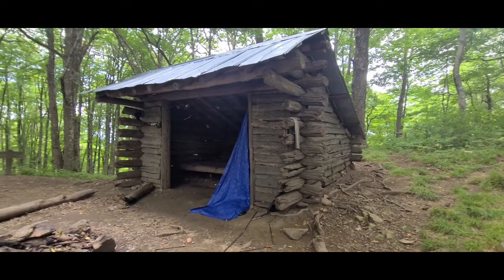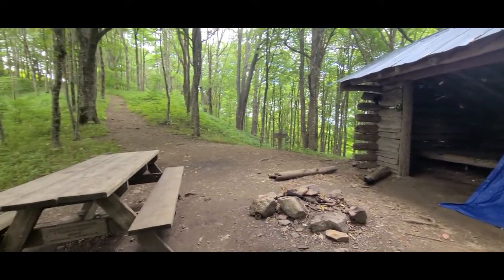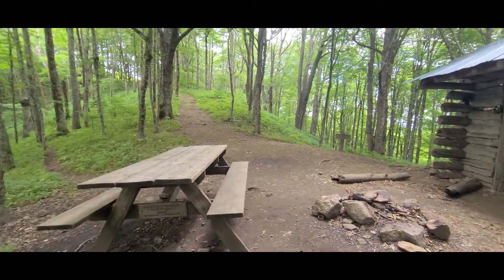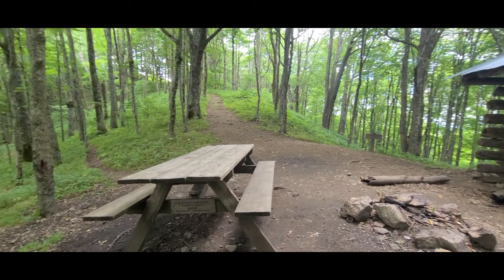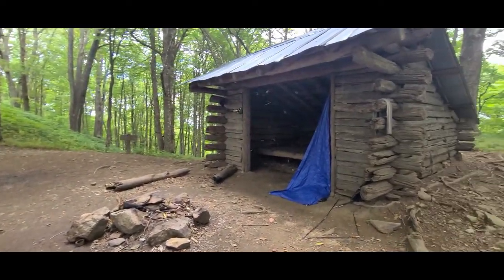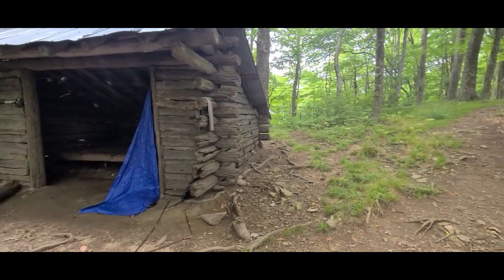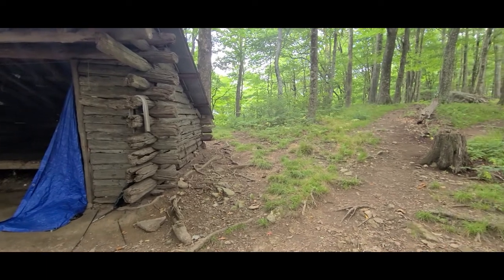We stopped here at the Walnut Mountain Shelter for about 15-20 minutes. When we got here, the guys we shuttled with were hanging out, and we talked with them for a few minutes, had us a snack, and hydrated up. Fixing to climb down into this Kale Gap, I believe it is, and on to Bluff Mountain.